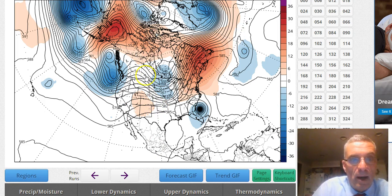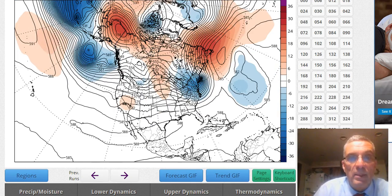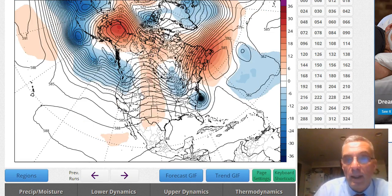If you look at some of my prior videos, we talked about this. It allows this ridge to build, and it has this trough pretty well intact. So as it swings around, it sharpens up and picks Matthew up.